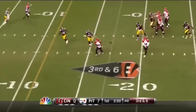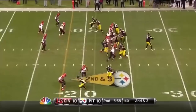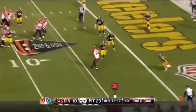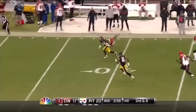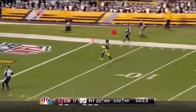Cool. Escapes, shovel pass, caught by Bernard, and wow. Bernard, quick flip, right side, and getting blocking is Bryant. Dalton off the fake to Gresham. Bengals come. Pass is caught. Defensive back fell down. And Brown runs into his own man but maintains his balance.